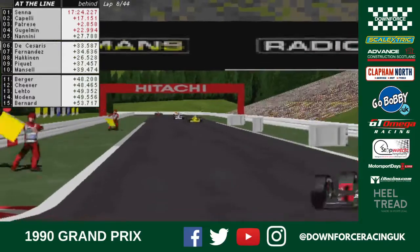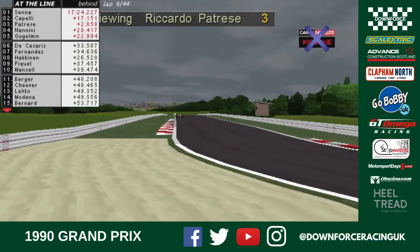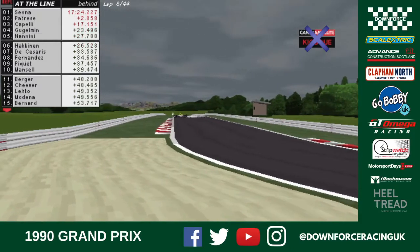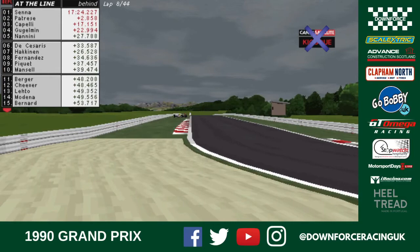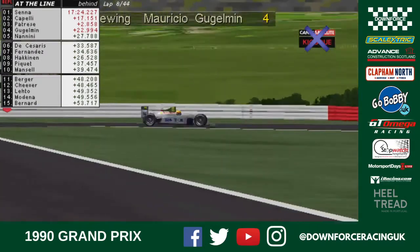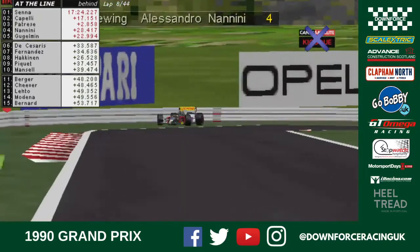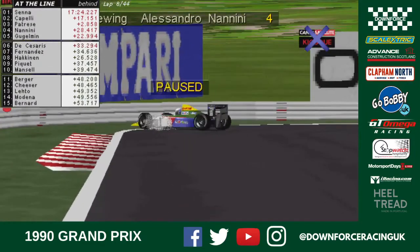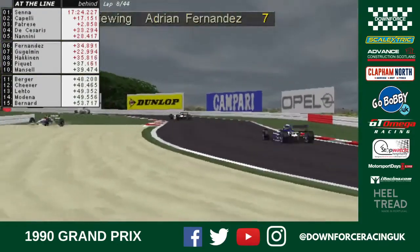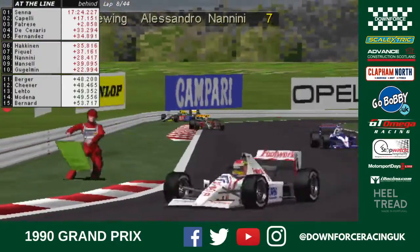He does indeed go past, and oh, we've had another spin up the road. It's Patrese! Patrese's gone off in the Williams. He's spun at the exit of the corner at Lacombe, so Patrese's gone off, and Gugelmin off as well. Well, 2 drivers dropping it. Very greasy conditions, but first Patrese, then Gugelmin, and Nannini goes off, trying to avoid Gugelmin's car. So Patrese gets going again. Gugelmin's off. Fernandez trying to recover, but Nannini is way off the circuit.